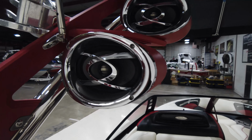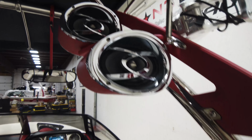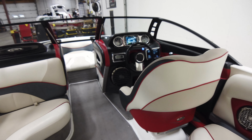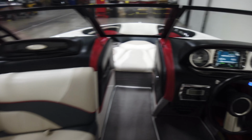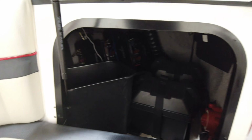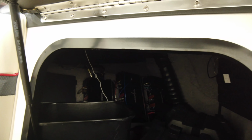Just the standard stereo on this boat, or the original stereo on this boat, I should say. Comes with Rockford Fosgate interior speakers, so there's 6 of these 6.5-inch speakers. Underneath you have a 12-inch sub at the driver's feet, and then 2 more speakers up front to kind of finish off the stereo in this boat. It has a Rockford Fosgate stereo control on the left side of the helm. Underneath there's a trash can and dual battery setup with your battery switch. A little bit of storage in there, but there's a lot of equipment. 3 amps mounted in the back and so on. So not a ton of room for gear back there, but there's some.